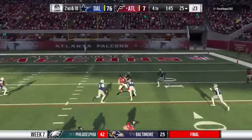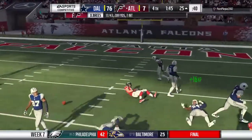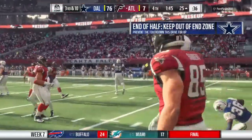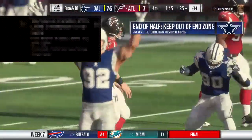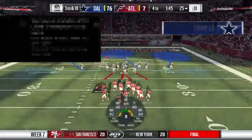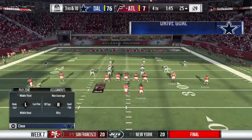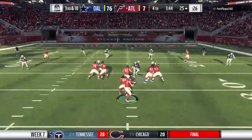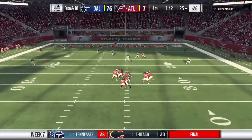Breeze again here on 2nd and 10. And incomplete there. A nice hit jars the ball free and brings up 3rd down. You don't want to throw away this excellent field position, but that's 2 incomplete passes in a row. Definitely need something big here on 3rd and 10. Conversely, the defense has done a good job on 1st and 2nd down. The coverage has been draped.